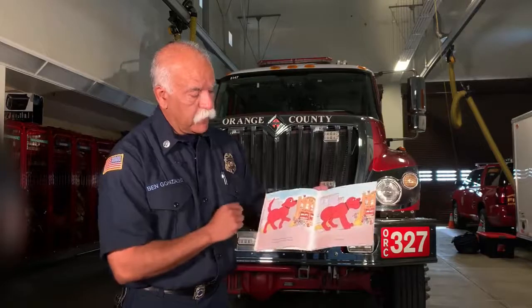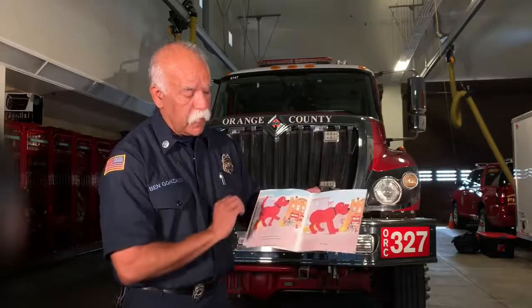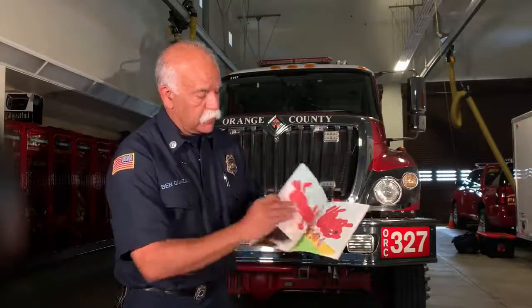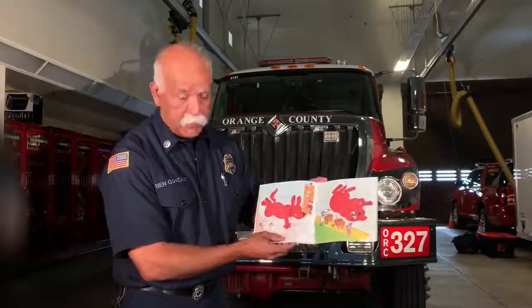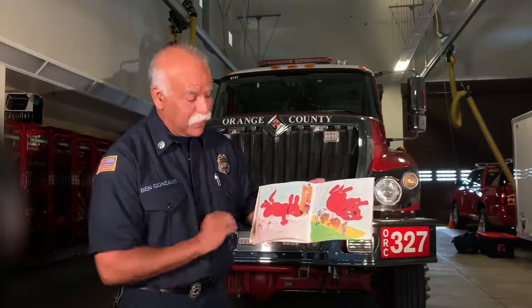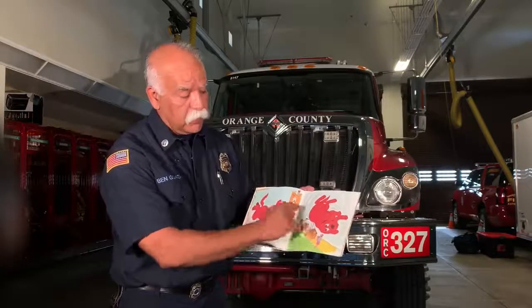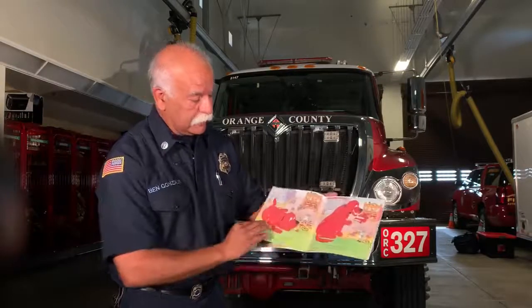So there's Clifford, he's outside the fire station. You can see he's a pretty big dog. So he did the right thing first. He stopped. All right, let's see what happens next to Clifford. He dropped, absolutely. Look at Clifford, he's a pretty big dog and he made a pretty good sized dust cloud right there. And then he rolled. Uh-oh, be careful. Clifford's a pretty big dog. Let's see what he's rolling.